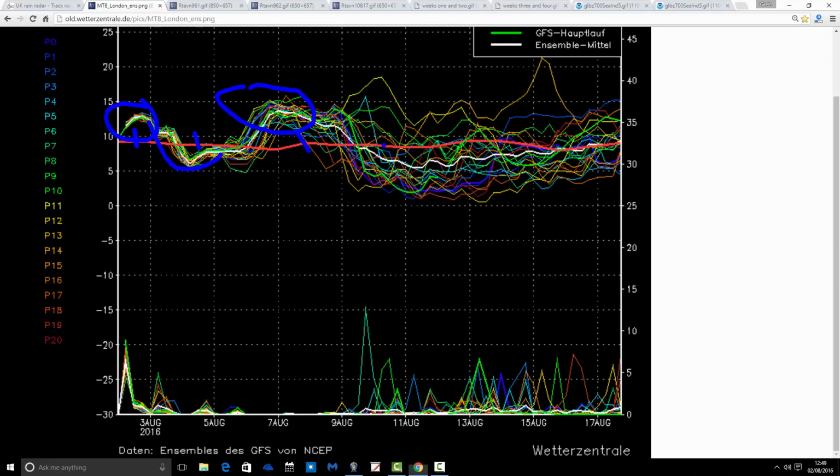But next week, you see quite a definitive change now. This is different to what it was showing yesterday. Quite a big drop in temperature takes place through the early part of next week, and it does look like things are going really quite cool then. So it's up and down with the temperatures over the next week to 10 days.